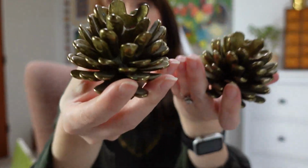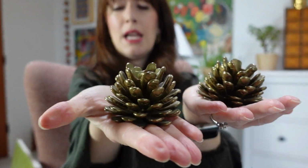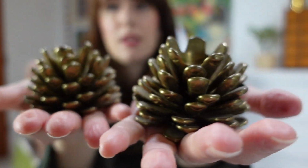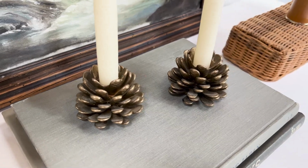So these I thought were absolutely amazing. They were not cheap. I think they were $18 for the pair, but there's still a lot of margin in them because they're so unique. I haven't really seen a pair like this, but they are so solid and beautiful. They have a lot of detail.